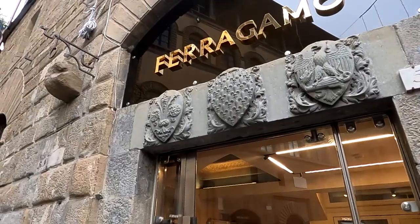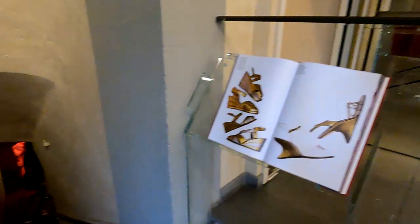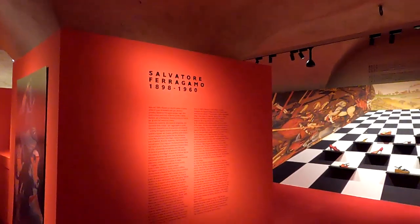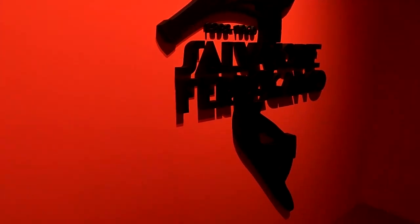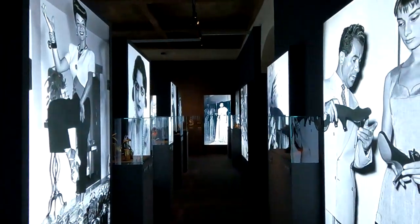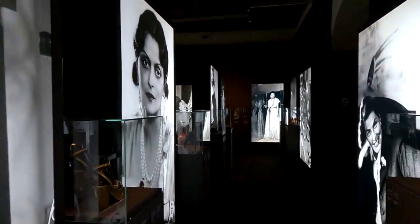Museum Salvatore Ferragamo. I wonder if a security guard is wearing Ferragamos. All right, going in, down some stairs into the red reception area. Boy. Must be a wait. Wow, there's a lot more here than I ever thought. I didn't know he was a shoemaker to the stars, and that's how he really got started, back in the 1920s in Hollywood, California.